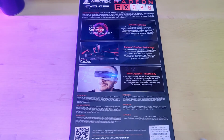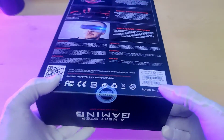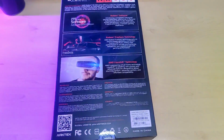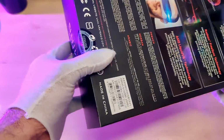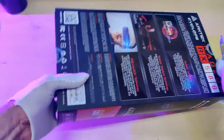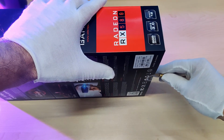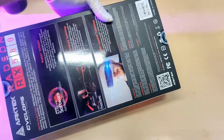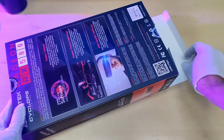Now, bear in mind that this card is kind of no longer supported. AMD did put a statement out, so new games going forward won't be optimized for this graphics card, which is a bit of a strange one because this card is brand new, so they're still selling them, and Arktek is a brand that's been in South Africa for a while. But bear that in mind. New games might not be as optimized for this graphics card, so you might start seeing a little bit of performance loss with the newer games.